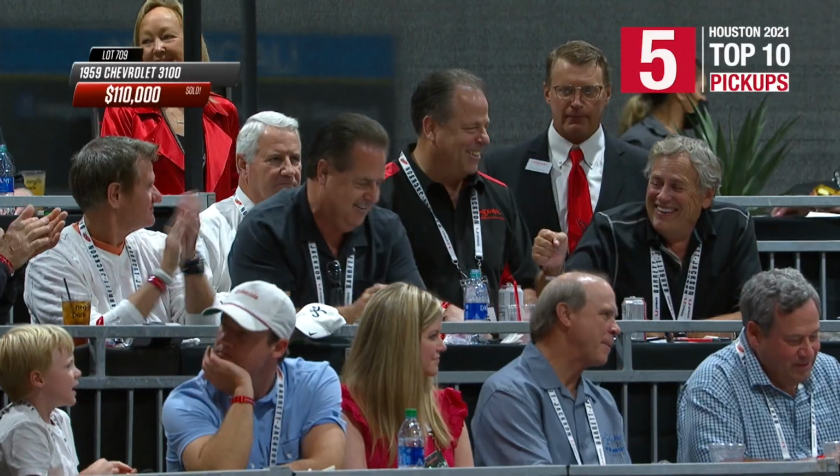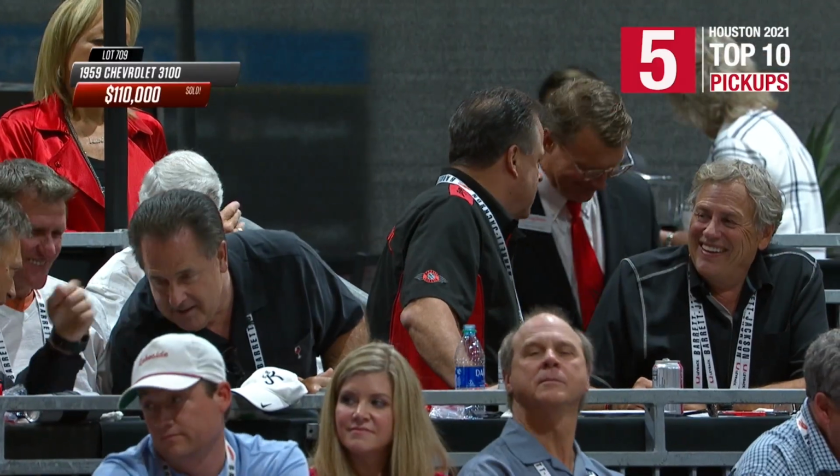Big and bold, $110,000 to those folks up in the skybox, a 1959 Chevy 3100 custom pickup.